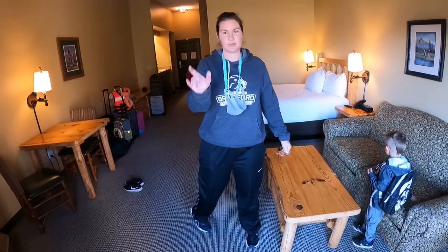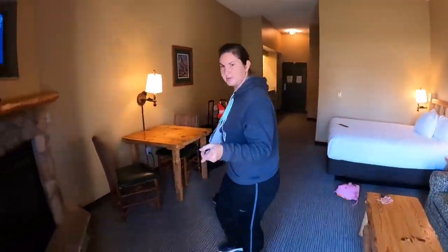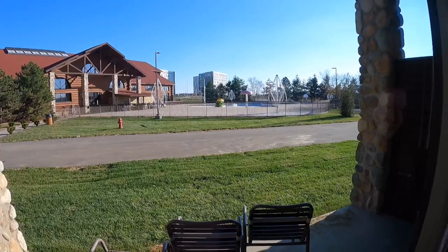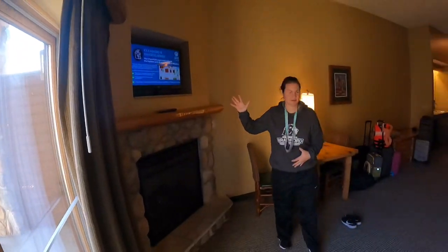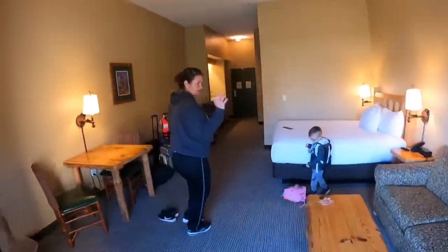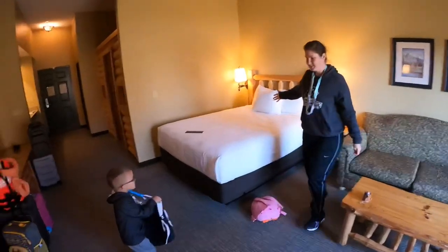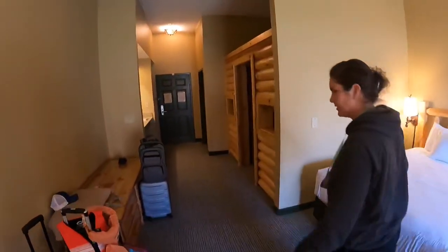Oh my goodness. So we got a back patio where, if it was hot outside, you could watch kids swim outside. Then we got a fireplace and a TV. Then this is going to make out into a bed for Ransom. Gary and I's bed. Not very big, but it'll work.